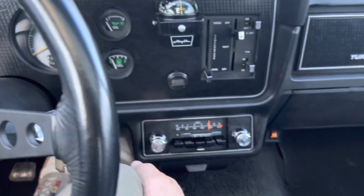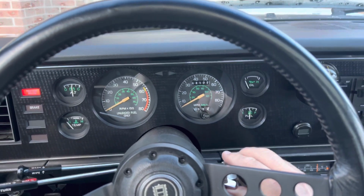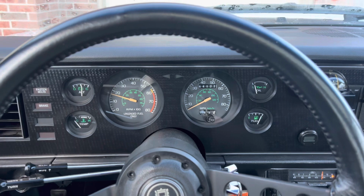Hey, boy, it's gonna be a good day when you start off with Hall & Oates, man. Hit that pedal 2 times and hit the gas and that's it. This car never fails to start.